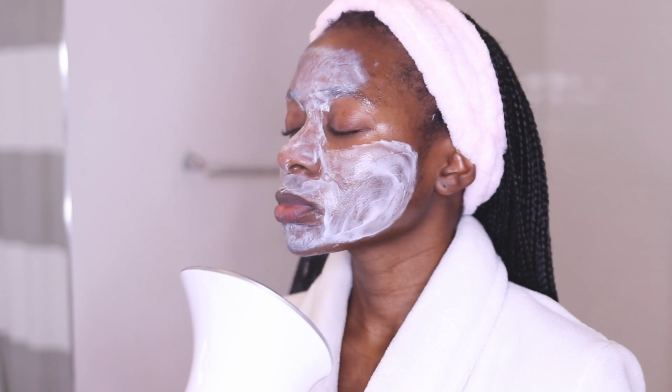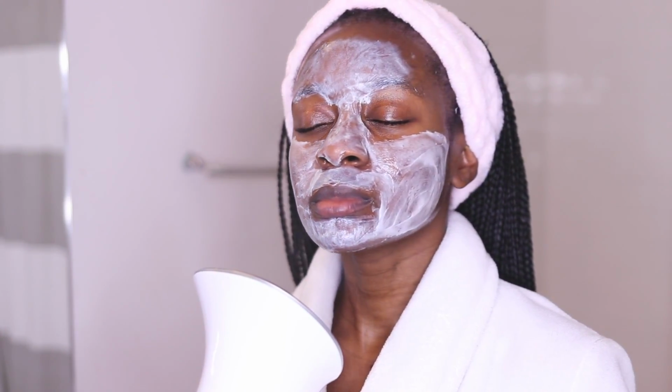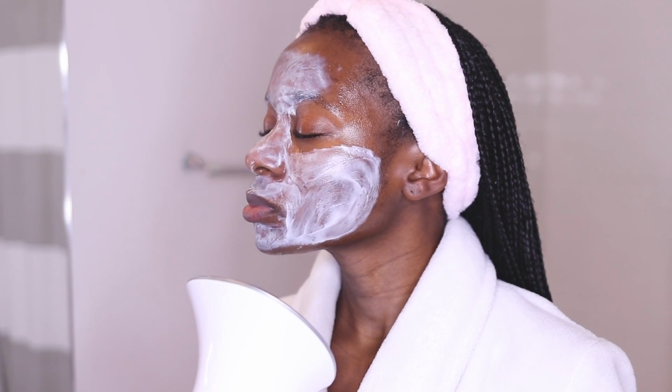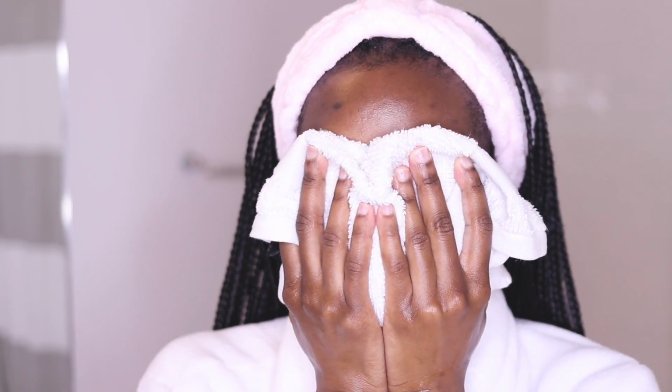So after I have both masks on, I'm gonna go ahead and put my face back over the steamer because that really helps the ingredients from the mask to really penetrate my skin so that I'm getting all the benefits of those masks. And then I'm gonna take another wet, super steamy, warm towel and wipe those masks off my face. And as you can see, my skin looks so moisturized, like extremely moisturized.